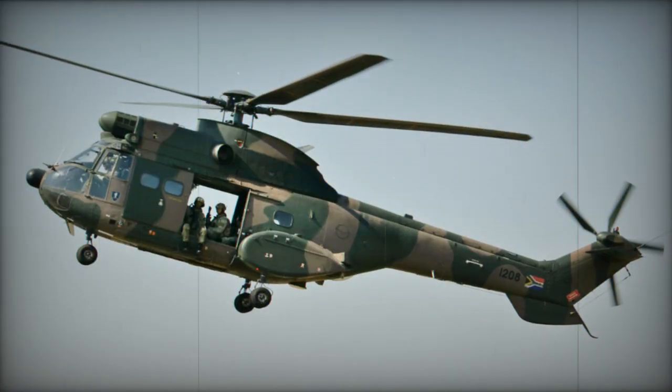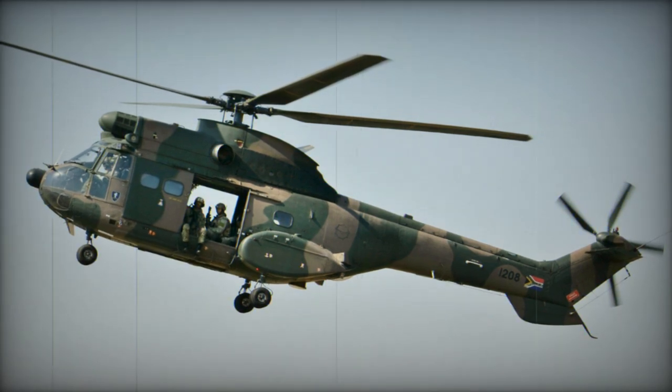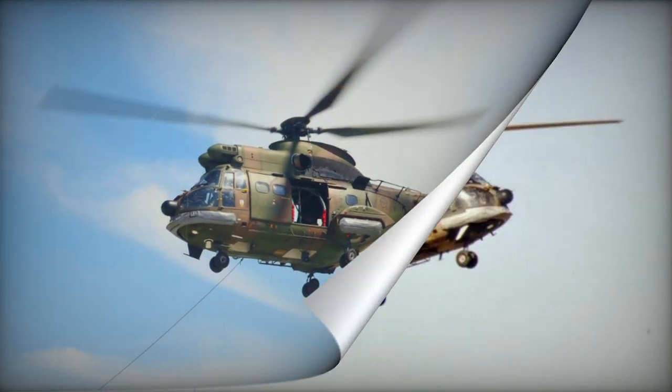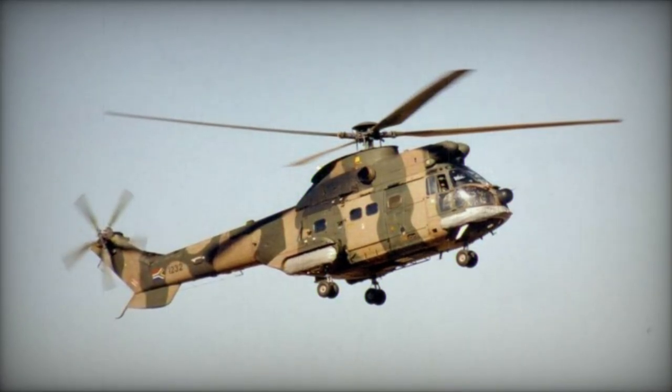The Oryx can be armed with 2 door-mounted machine guns. These are either FN MAG or Denel SS-77. However, this helicopter has no provision for other weapons, such as pods with unguided rockets. The Oryx is fitted with sponson fuel tanks, giving an extended range. The Aerospatiale Puma lacked this feature.